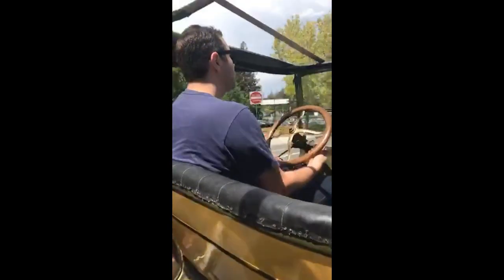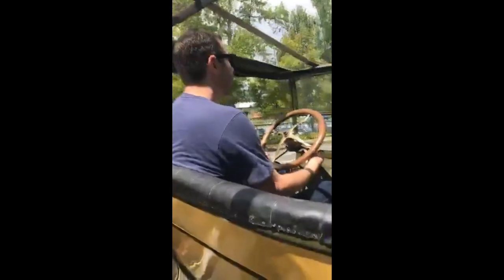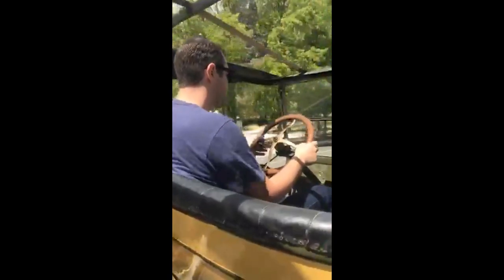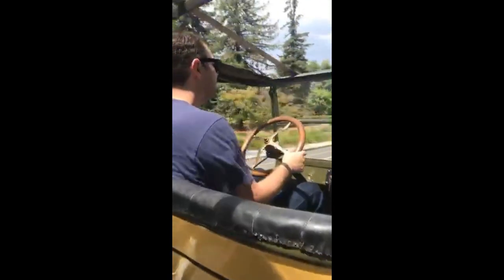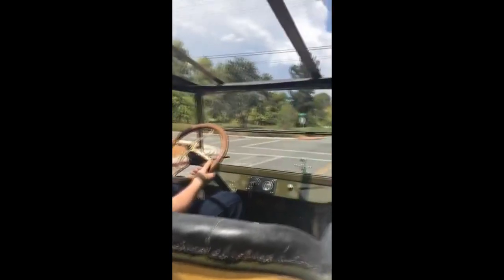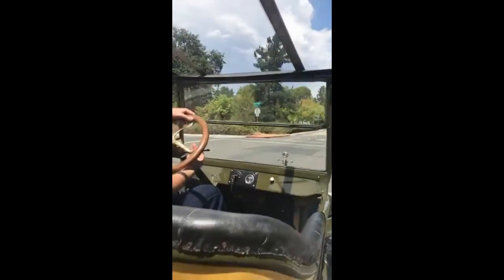Guys, it's kind of a bouncy ride a little bit. The streets in this area aren't too great. But thankfully there's not a whole lot of traffic, so that's the upside to it.